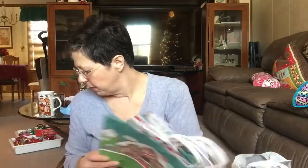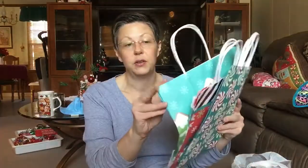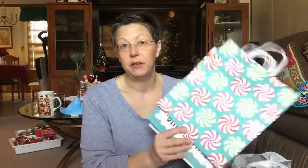If I could find my paper, how much? These were $3. So for $3, I got 5 bags. And they're really all very cute bags, and they're made good. I don't think they're going to split or tear. That was actually a better deal than the Dollar Tree. These are pretty good sized bags.